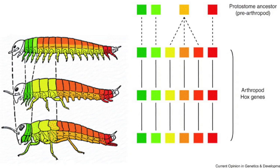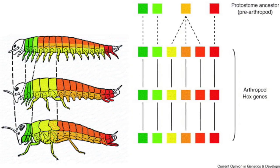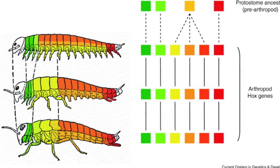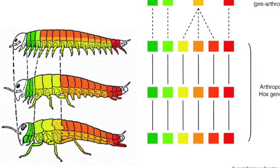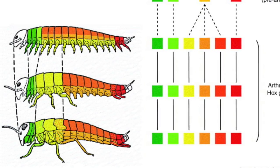But wait, there's one more bit of background I have to give you. You get the idea of metamerism, just making more segments. But we have to do one more thing. We have to specialize segments. Obviously, in an insect, you're going to have a head end that looks different from the tail end, and you're going to have a thorax with legs and an abdomen without legs.